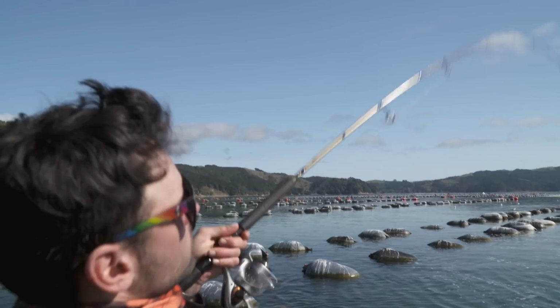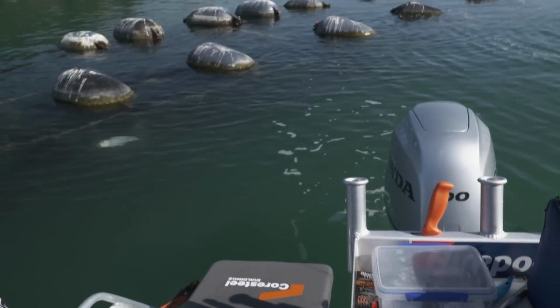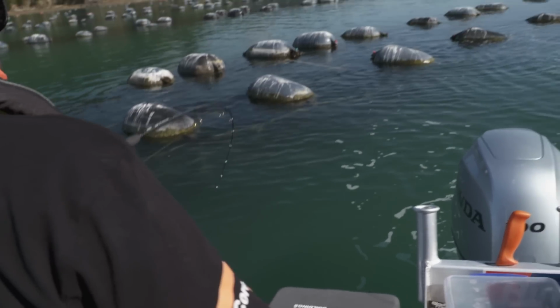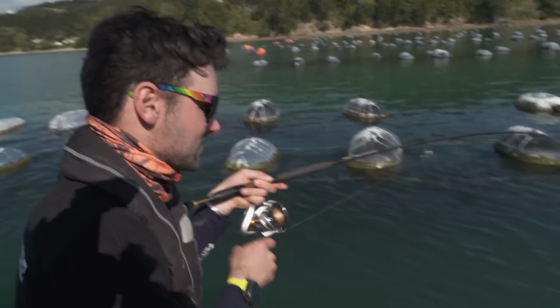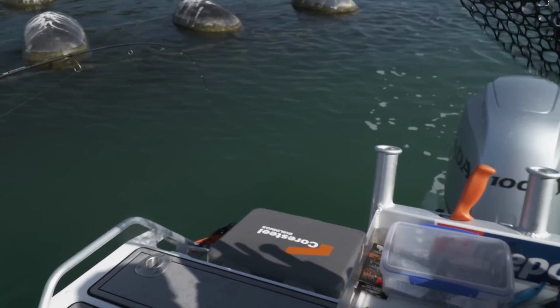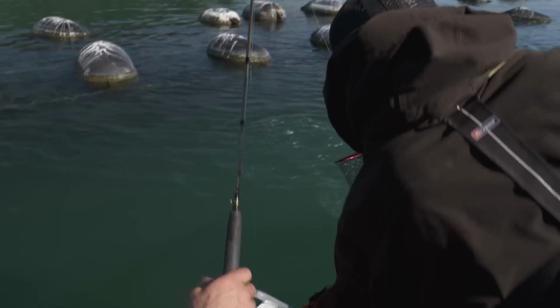Yep. Yeah, mate. What do you got? Oh, it's a little Trev. Oh, nice. He's gonna get the net. Old mate on the barge is pulling up some nice Trevs. We knew they were here. In case of one showing up. Won't say no. Yeah. Nice. Awesome.